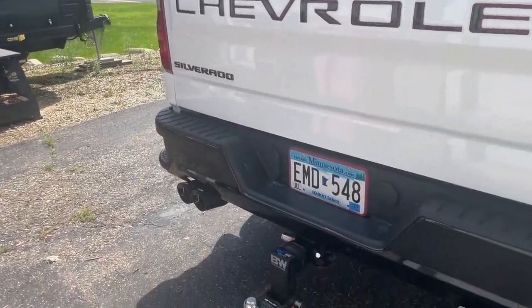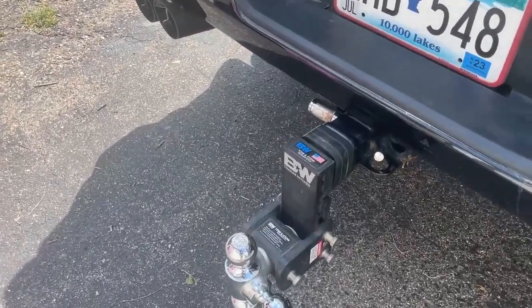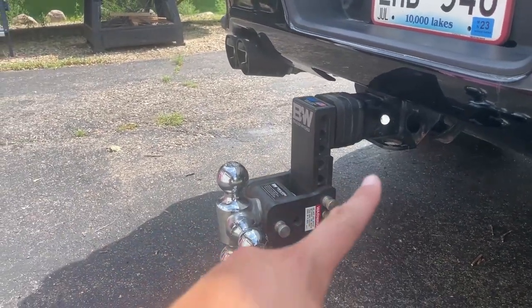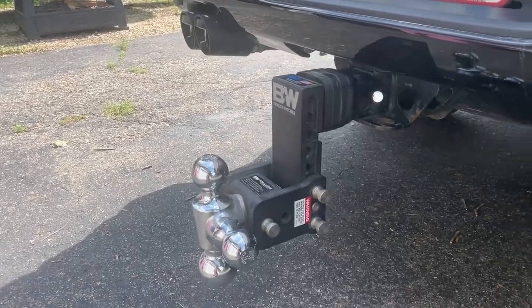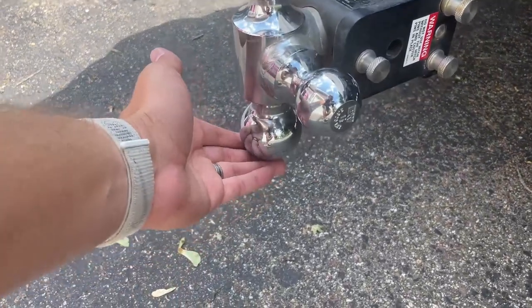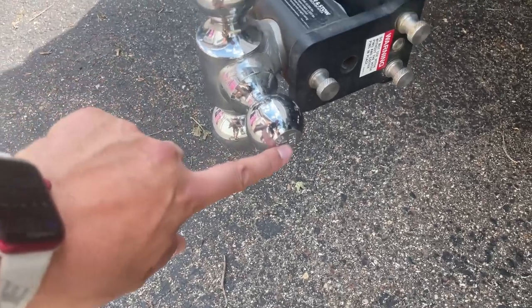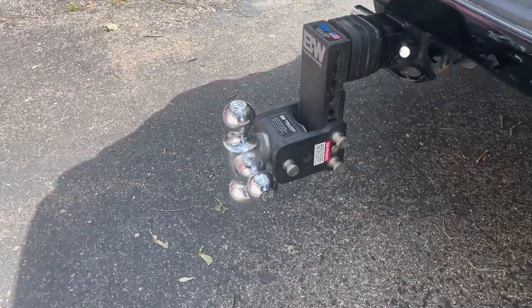Highly recommend them. This B&W Stow & Go Hitch is great for somebody that has multiple trailers at multiple height points. It can stow, rotate and flip, so you don't have a shin crusher if you walk around your truck. Pros and cons, this does create a pretty decent low point at the 2-inch setting, which is my most common one. If I was doing 1 7/8, that would be a lot better.